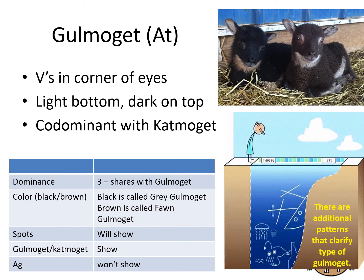And then gull mugget is similar to cat mugget. It's kind of the reverse, where they are darker on the top and lighter on the bottom, and they have a little arrow-shaped pattern in the corner of their eyes. It's quite a fetching pattern. These are really cute lambs in that picture. Very similar to the cat mugget, so I won't go through the table. And yes, there are additional patterns that clarify what type of gull mugget you would have.